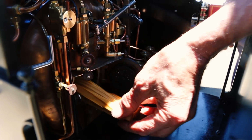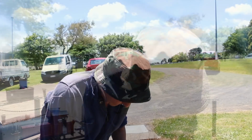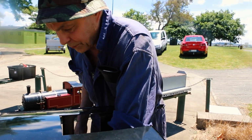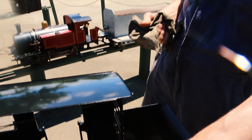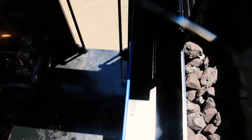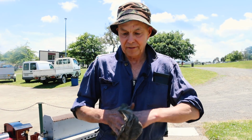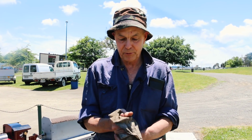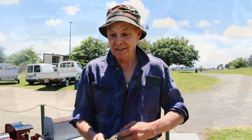Plus driving the blower, and put plenty of wood in. This wood's been soaked in diesel. I've stuck a bit of plastic electrical tape on the back of the cab there to protect it, so no paint gets knocked off between now and the Nelson Convention, because this is the engine I will take there.